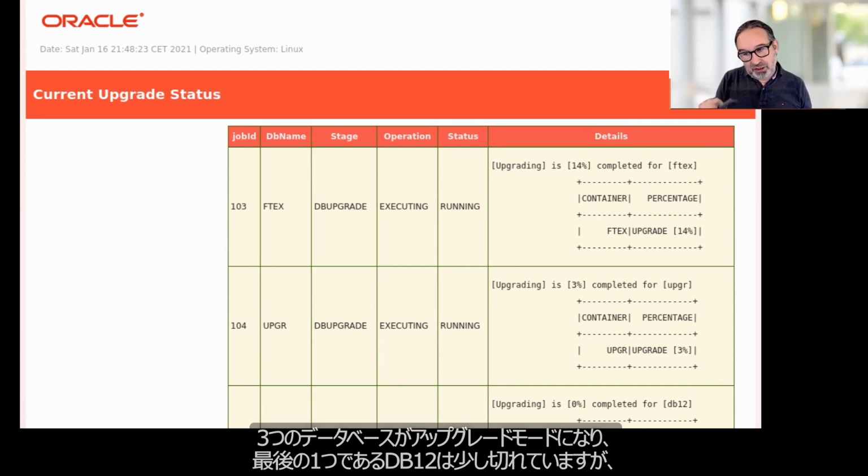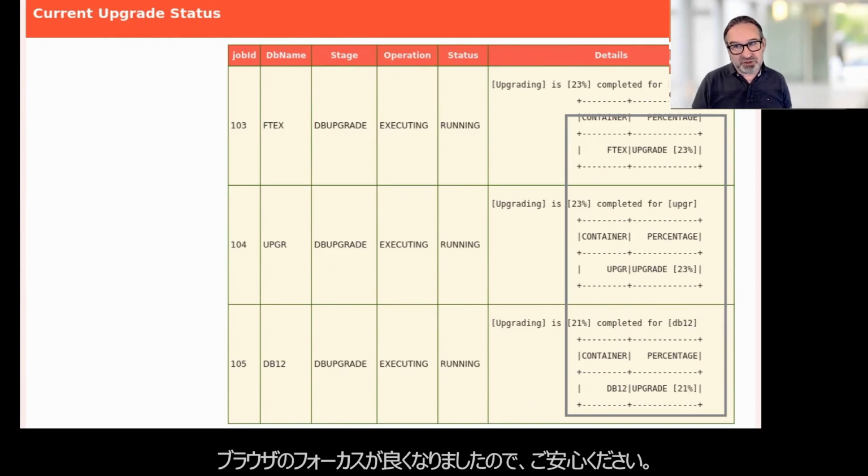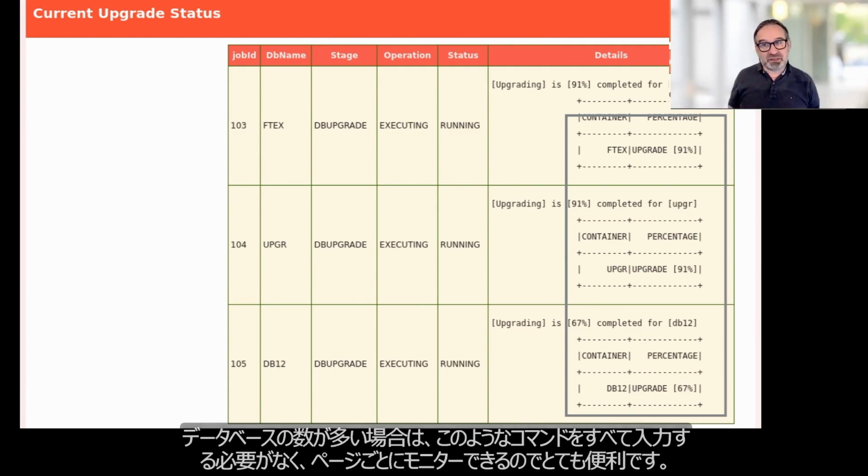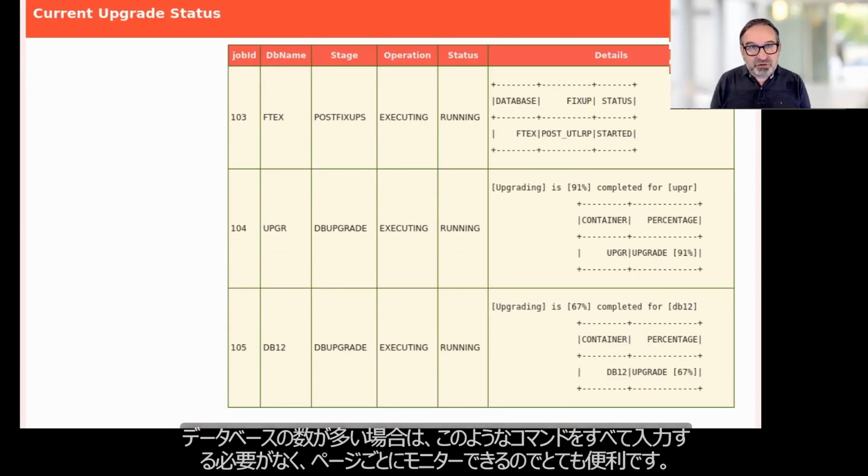And don't worry that the last one, the DB12, is a bit cut. As in a minute, the browser focuses better. Now it's focusing. So we see FTX 39%, UPGR, and it counts up, FTX 46, and so on. I don't have to do anything. This happens absolutely automatic. And if you have more databases, this is so useful because you don't have to type all these commands. You just monitor that web page.